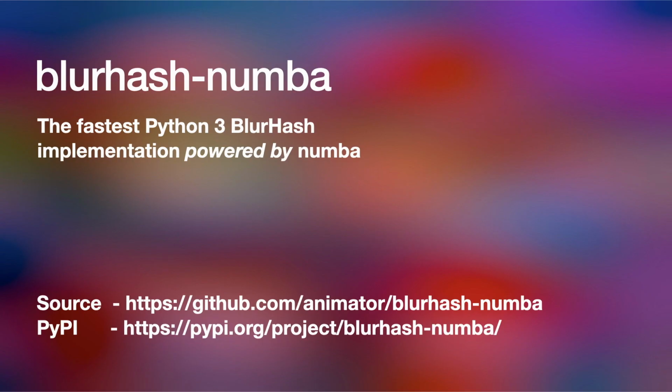Now let us check out a real-life open source project which has benefited from Numba acceleration. The name of the project is blurhash-numba, which is the fastest Python 3 blurhash implementation. You can go ahead and check out the project source and the interactive demo on github.com/animator/blurhashnumba. It is also available as a Python package on PyPI.